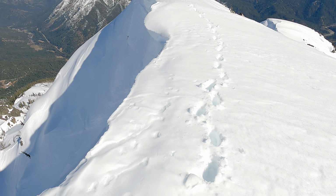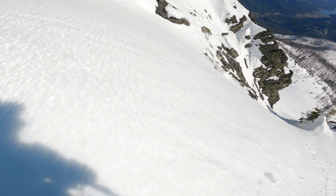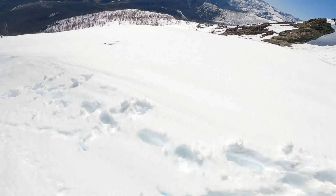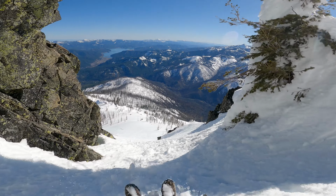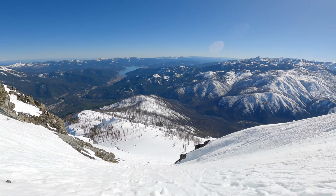Alright, this is the part I've been waiting for. We're gonna descend and glissade down the chute that I came up. I sure hope I don't trigger any avalanches. But let me strap this to my head, and I got all my self-arresting gear. And we're gonna slide down this baby. Alright. Wow.